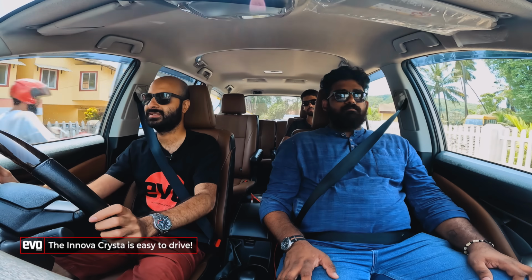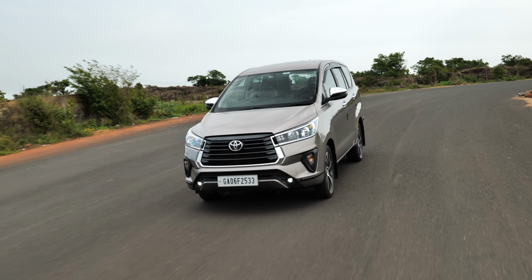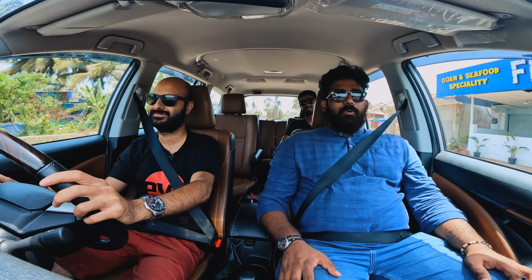You can spend hours behind the wheel of the Innova Crysta and not feel tired. And that's what makes it such a good pick for a trip like this. 3 friends heading on a road trip. Absolutely perfect.